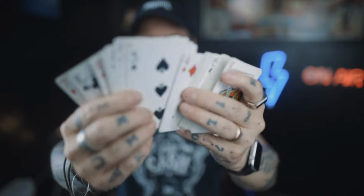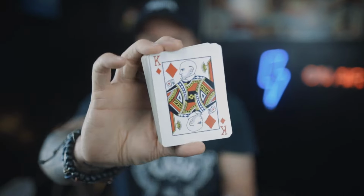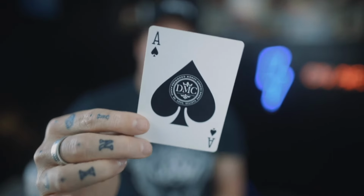Again, the faces are, as you've noticed the theme, I like regular face cards. You will notice that Drummond DMC is on the King of Diamonds. The Ace of Spades is big, bold, and beautiful.